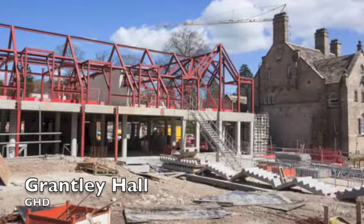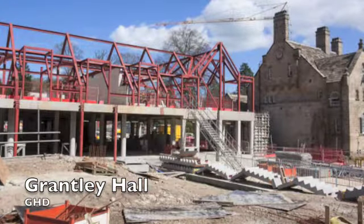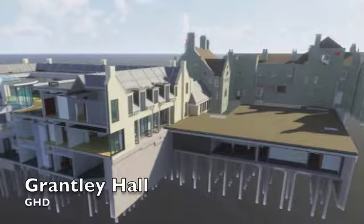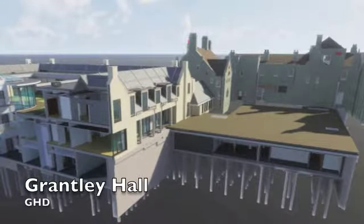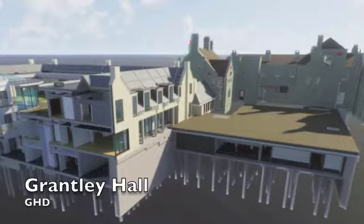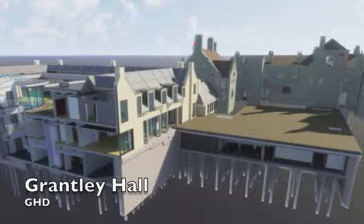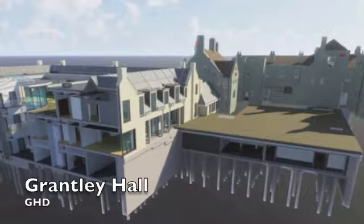Other sustainable measures incorporated into the design include a ground source heat pump drilled to a depth of 160 metres to abstract energy from the ground, and which also has the ability to extract and supply spring water from the underground aquifer.